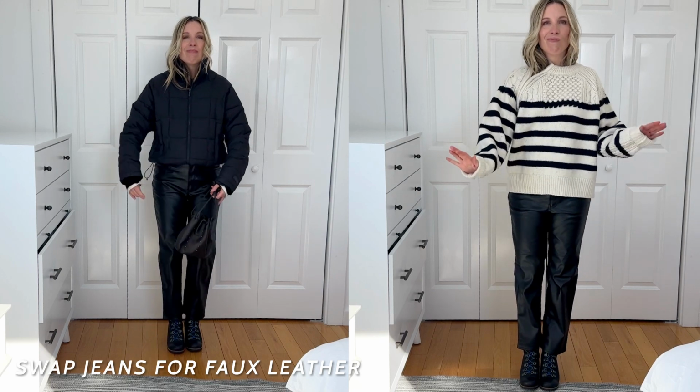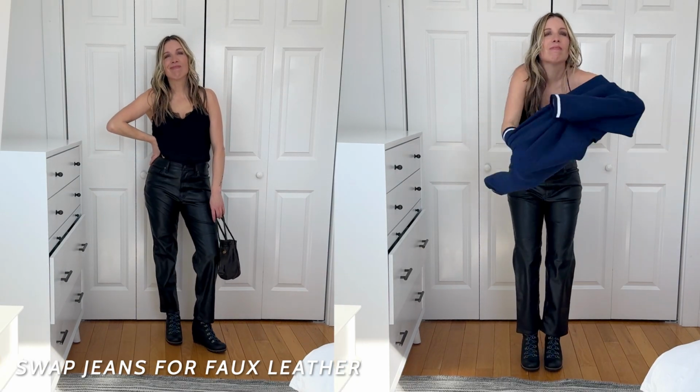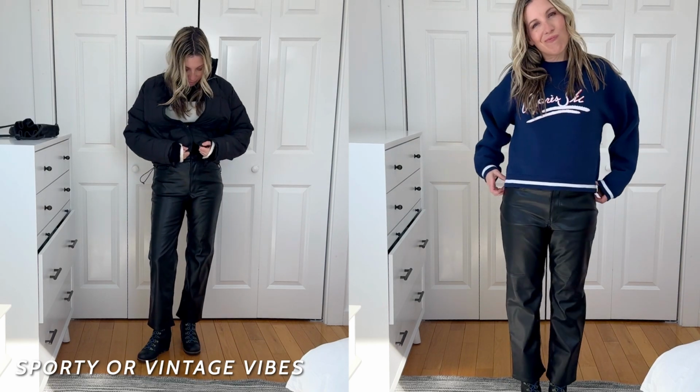Again, I just start with the silk tank from Cami NYC, the faux leather pants, and the heeled Sorels. I found that I want to get away from the all black East Coast New York City vibe, right? That's not the vibe for an Apres ski look. So instead, I like pairing my faux leather pants with something that has a ski vibe, like a cool vintage ski sweater. They look amazing. The sporty vibes look so good with faux leather, and it takes it in an Apres ski direction. It is not East Coast.